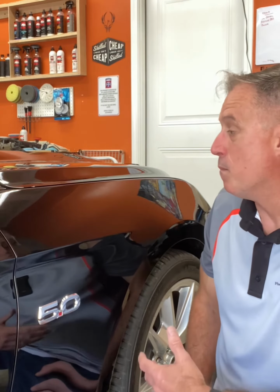Guys really like their car sometimes. Spend a pretty decent amount of money on them. Keep them clean, keep them in the garage. Don't drive them much. This one has extremely low mileage on it. Can't remember exactly what it was. The guy wants to get it looking good.